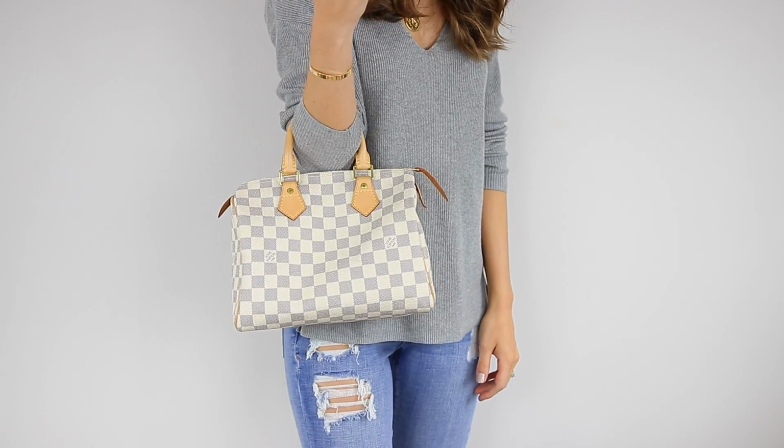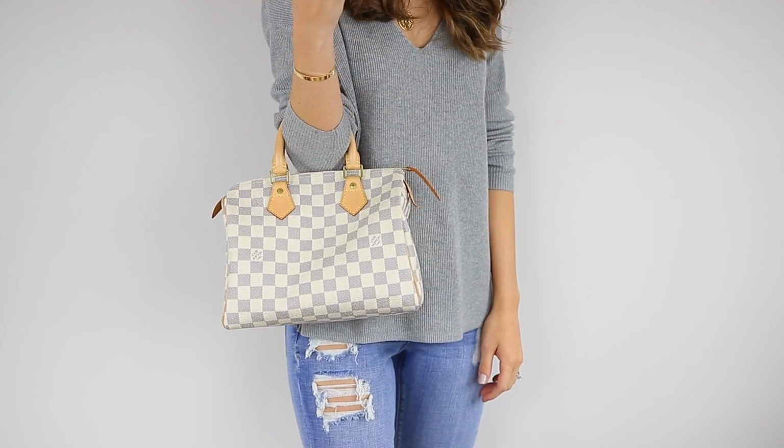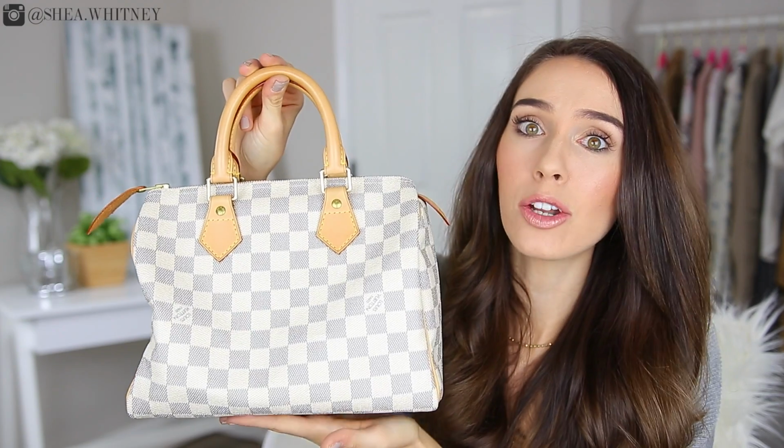I love how light and fresh it looks. I think it's just a really nice classic bag to have. And even though it's the 25 size, which is one of the smaller Speedy sizes, I think it holds a lot.